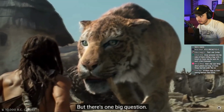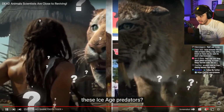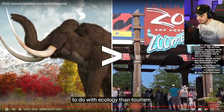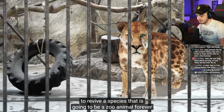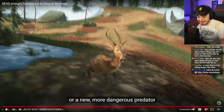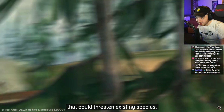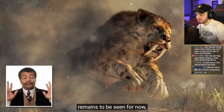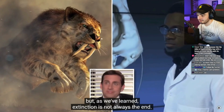But there's one big question. Are there any benefits to bringing back these Ice Age predators? Yes. Tourist attractions. As it stands, extinction has more to do with ecology than tourism. After all, it would be morally wrong to revive a species that is going to be a zoo animal forever, or a new, more dangerous predator that could threaten existing species. Yeah, but you'd make a lot of money. Whether the world is ready to see the saber-toothed tiger again remains to be seen for now. But as we've learned, extinction is not always the end.